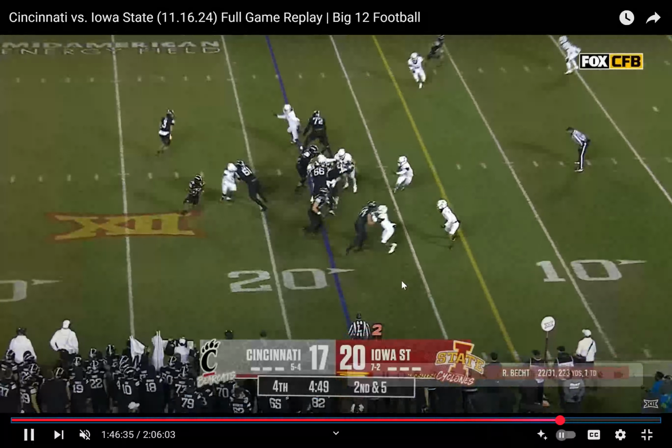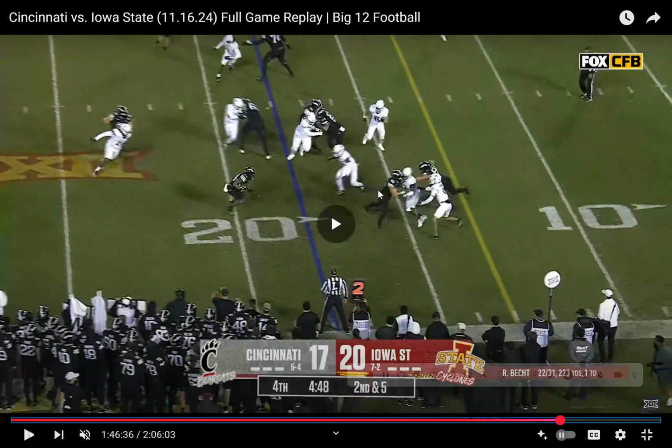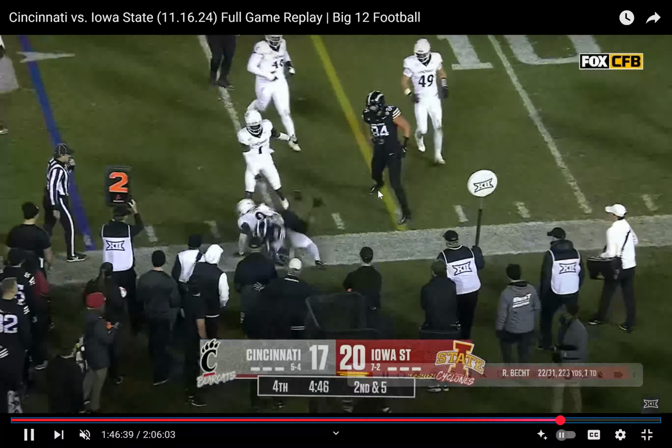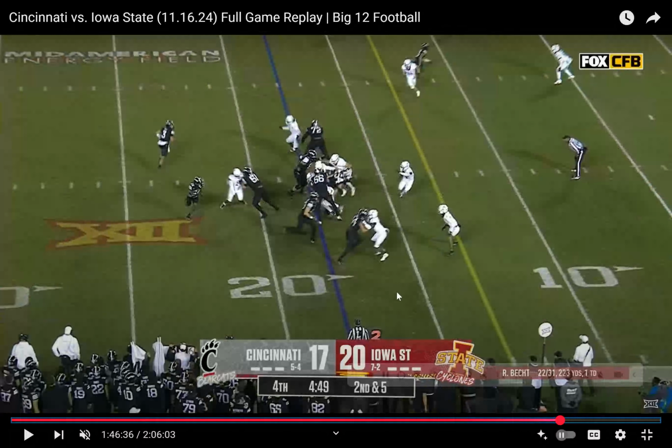Knocks him back a little bit, but he gets rid of him. He doesn't let him keep going. He gets rid of him right there. Then he's got this guy blocking him. Gets rid of him, and then boom. So good play there. Look, a running play, and they only give up 2 yards.